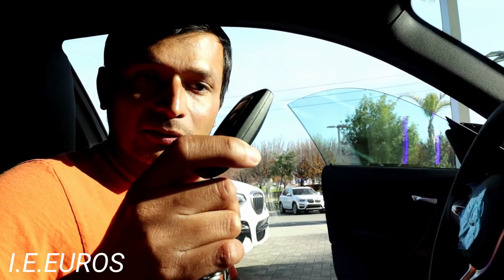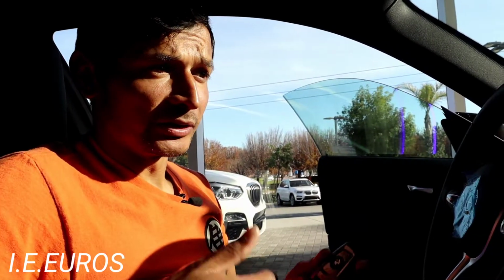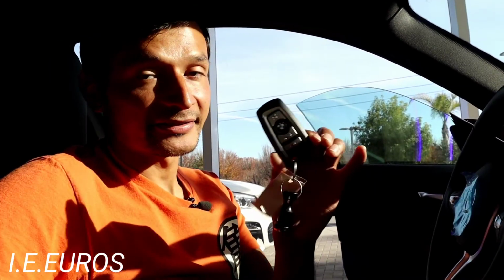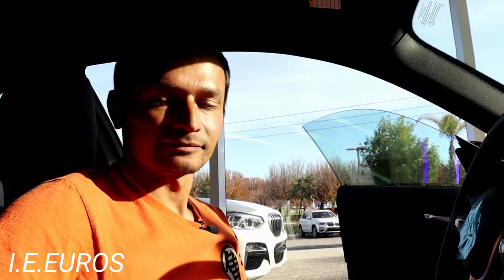The key of the BMW M2 Competition looks pretty familiar, looks pretty BMW, and the way to start the engine is pretty similar to any other BMW. You're gonna fire this engine up and hear how the fabulous BMW M2 Competition sounds.